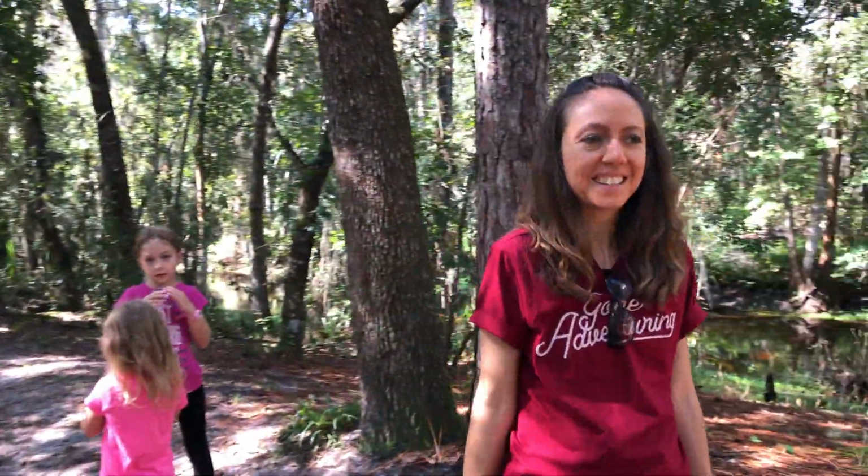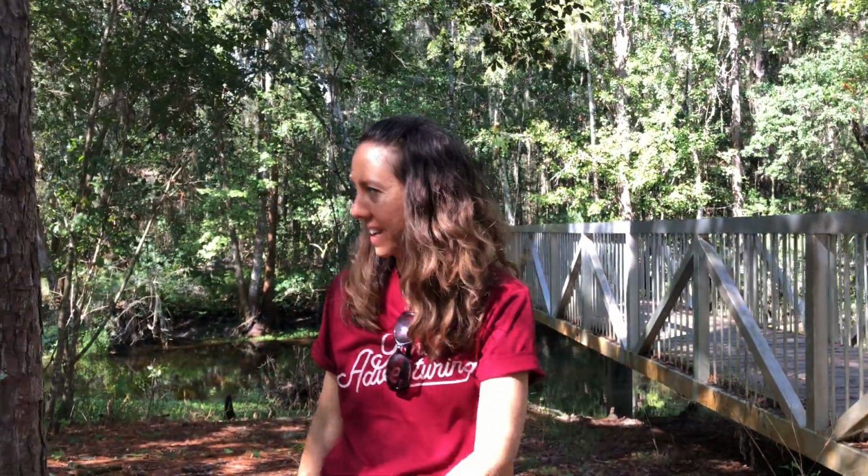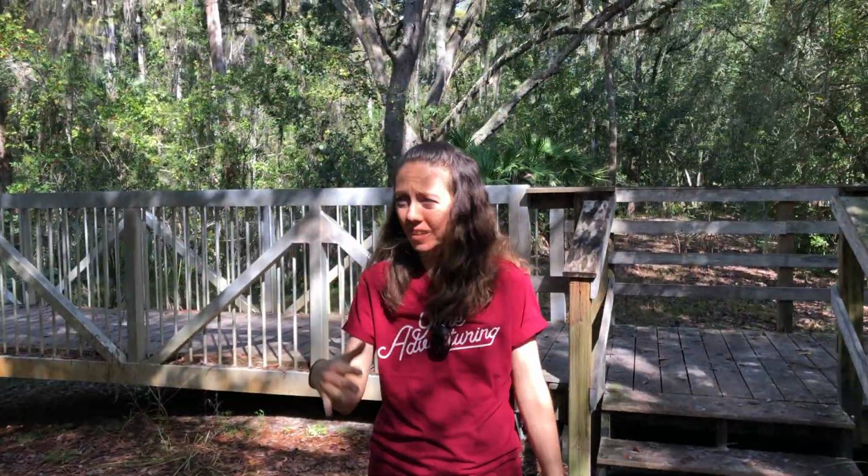So we decided to come back and get off this little boardwalk right here. This is right near the parking lot, and there's a little trail here, so we're gonna see where it takes us.